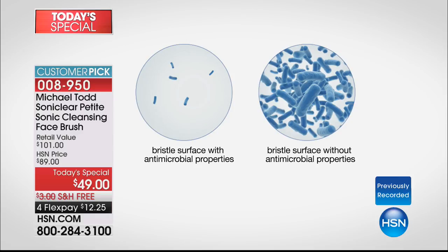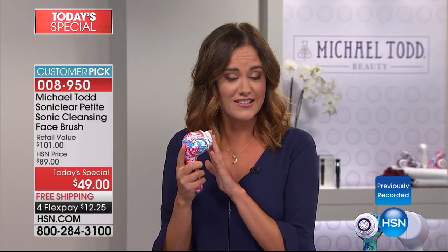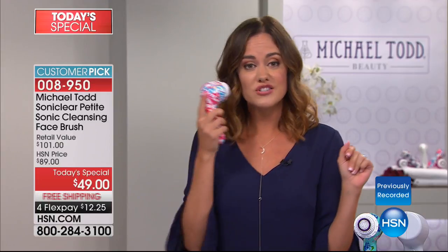And we think we're doing the right thing. We're picking up that brush every single day, and we're prepping our skin with that sonic technology. But if we don't have the antimicrobial protection, what are we spreading back onto our skin?